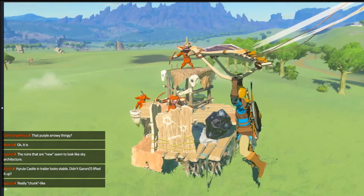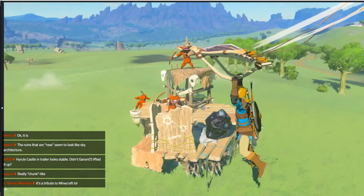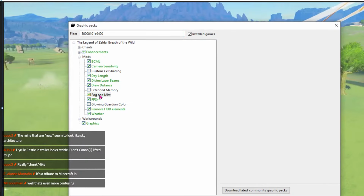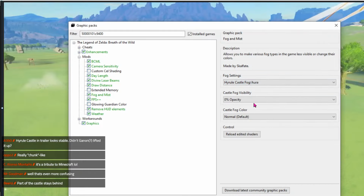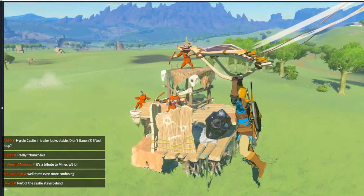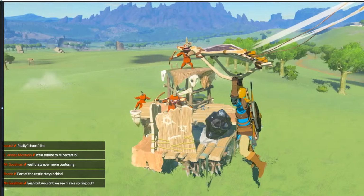Let's do this. I'm going to disable the Calamity Ganon fog so we can see clearly. Oops, we don't need that. We need graphics packs. Fog and mist. Hyrule Castle fog. Is it that? I don't think it is. I thought I could remove it. Glowing Guardian color. I thought I could get rid of it. Oh no, I can only get rid of the fog. I know there's another way to do it, but I believe that is part of the castle.